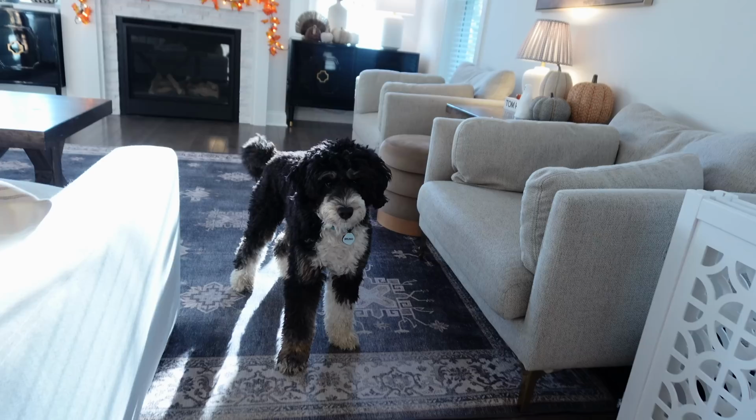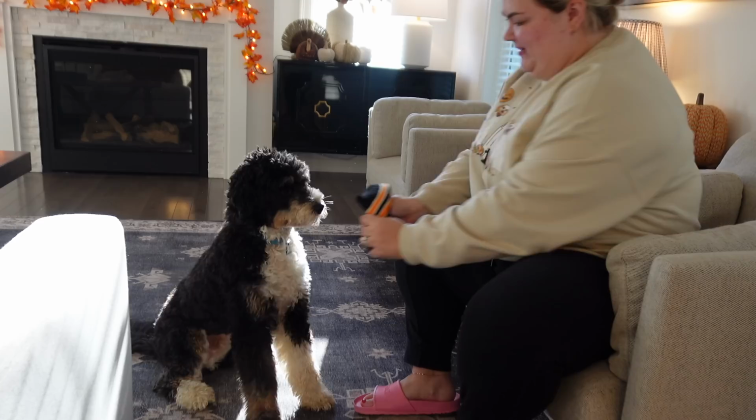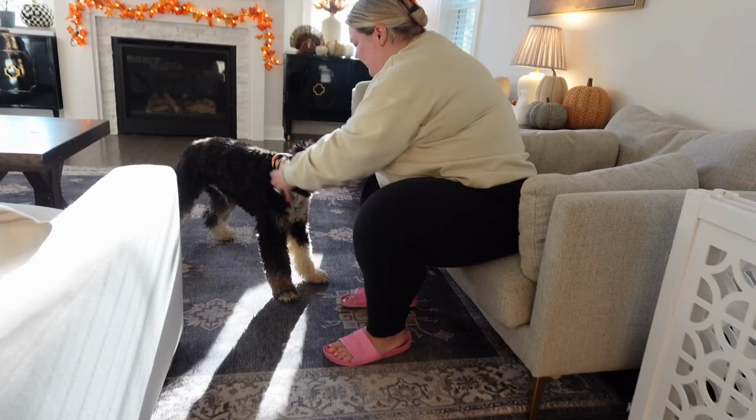You want to put on your sweater? Come down here, bubby. Poor thing thinks he's about to get a treat. It's just this. Oh, that's not a toy. Oh, good job. Good boy. You are doing such a great job.